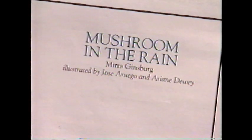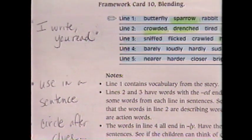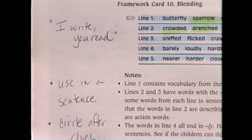The lesson begins with the reading of words from the story. Ms. Vipond uses the technique of I'll write, you read. Children read the words, stopping to blend only those that are problems.